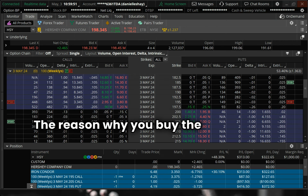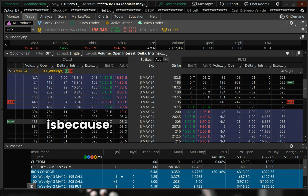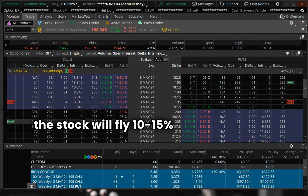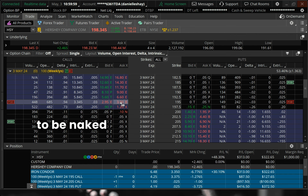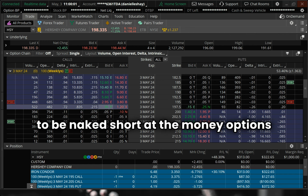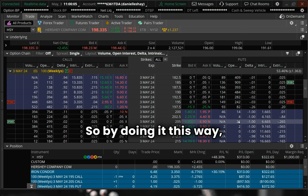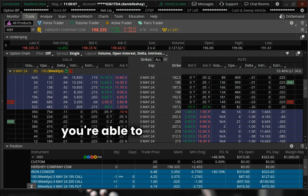The reason why you buy the outer wings as protection is because you're going to be wrong sometimes. And maybe the stock will fly 10, 15%, and you don't want to be naked short at the money options because you have a lot of risk on the table. So by doing it this way, you're able to control your risk.